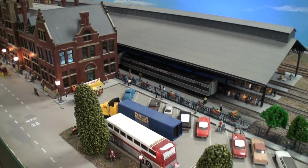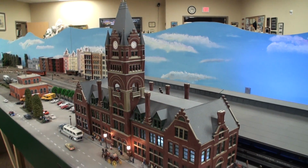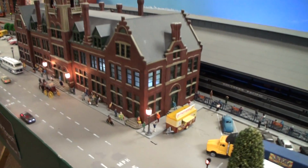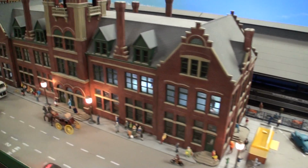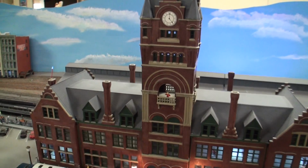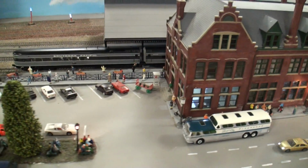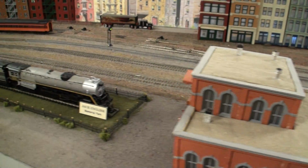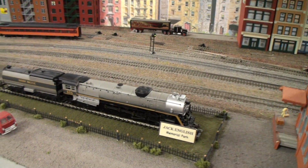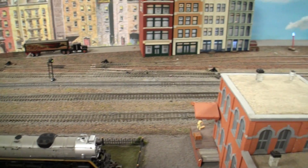Tell me about this building coming up here. All right, this is a replica of the Milwaukee Depot in Milwaukee, Wisconsin. Wow, that looks great. If you're familiar with the Milwaukee area, you'll recognize that building. That is great. Looks fantastic. Who's Jack English? Jack English was our president. He passed away about 3 years ago. That's nice that you put that memorial there.